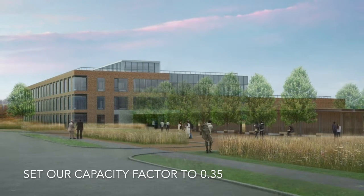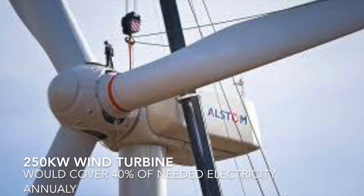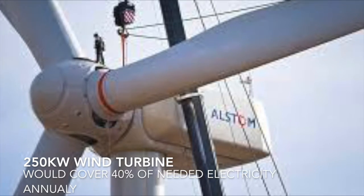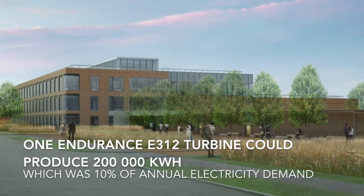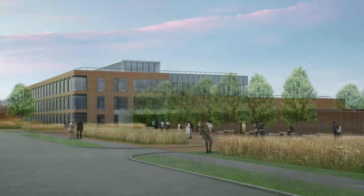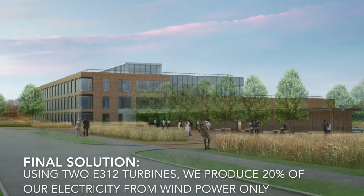As there are a couple of trees surrounding the area, together with some buildings that would block out some of the winds. We also looked at options to install a bigger 250 kilowatt wind turbine, which would have produced 40% of the needed electricity demand annually, but we decided it was too big for the site and scrapped the idea. With some approximate calculation and qualified guesses, it was estimated that one of the turbines could produce about 200,000 kilowatt hours annually, or about 10% of the electricity needed for the building. This is why we decided to go with 2 of these turbines and cover 20% of the total needed electricity for the building just from wind power.